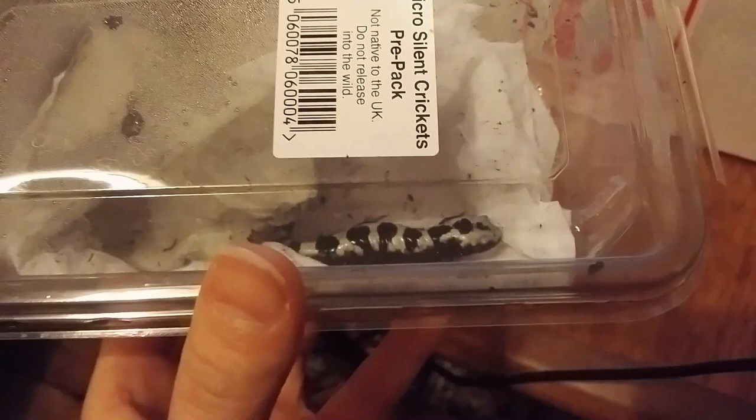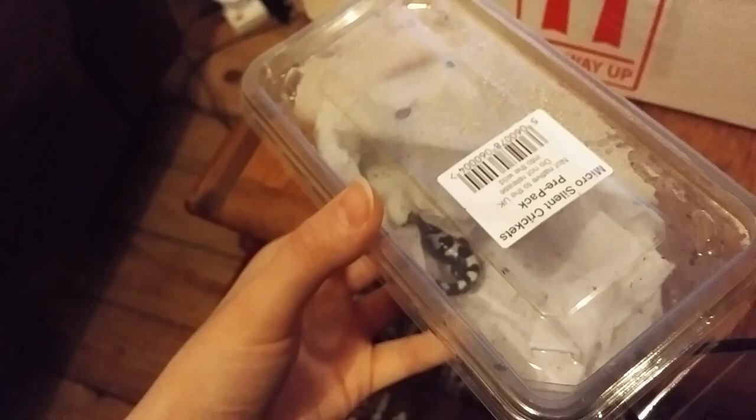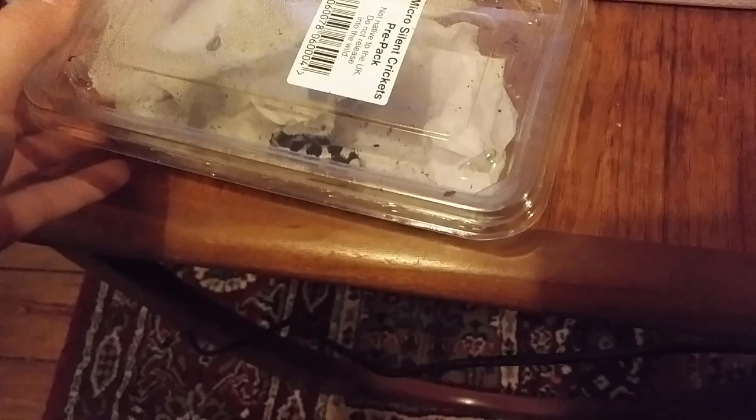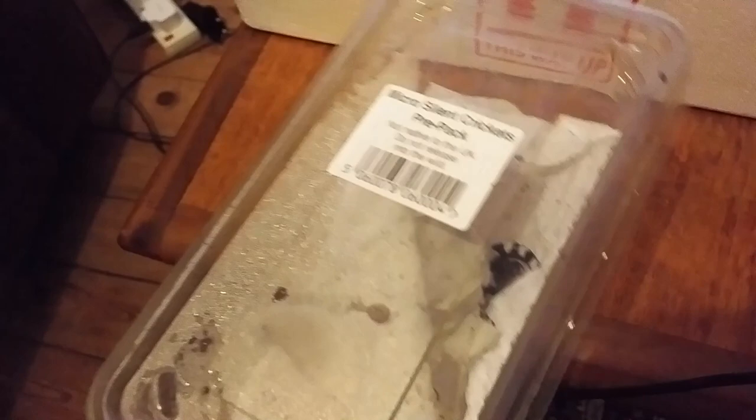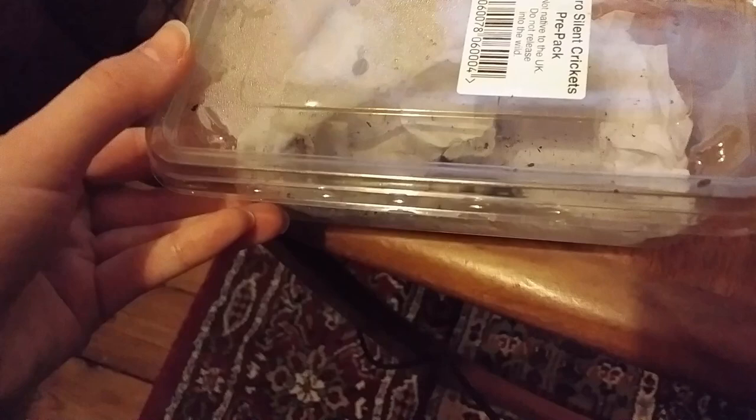There's some springtails there. Oh. Yeah, wanting to hide. There he goes. No, he seems perfectly fine. Beautiful. So this is a marbled salamander. What a beautiful animal. I'm so excited.